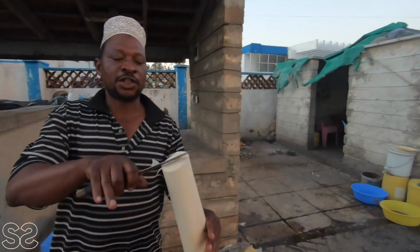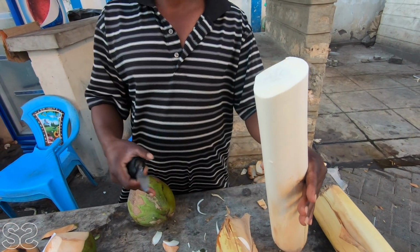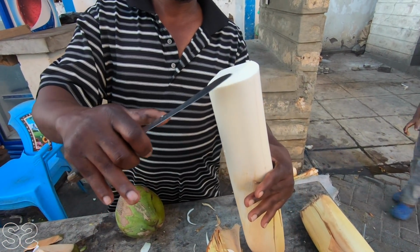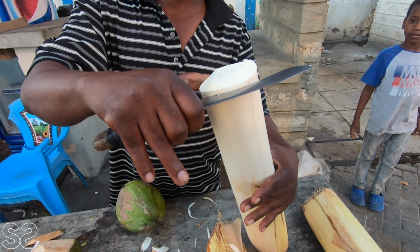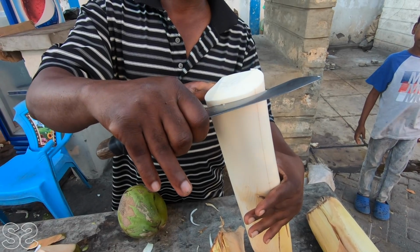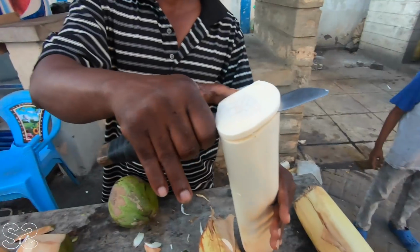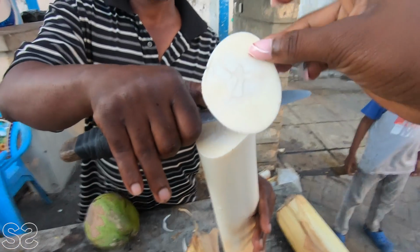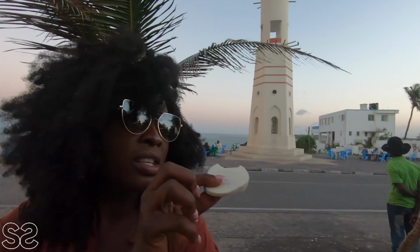It's good for ulcers and high blood pressure. Okay. Yeah. So cut just a little for me. No, it's too big. Just a slice. This much? It's too much. It's okay. So you eat it just like that, right? Yeah. You're buying that also? How much? 100. You have to taste it.